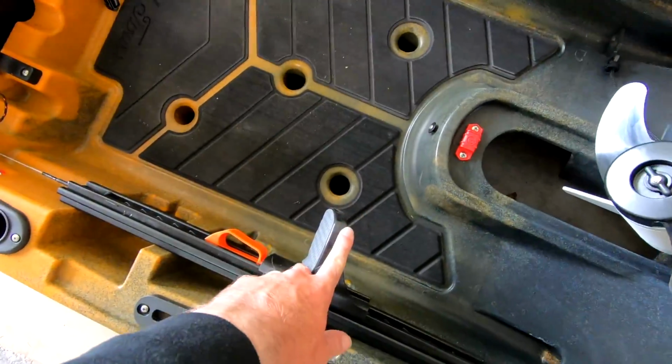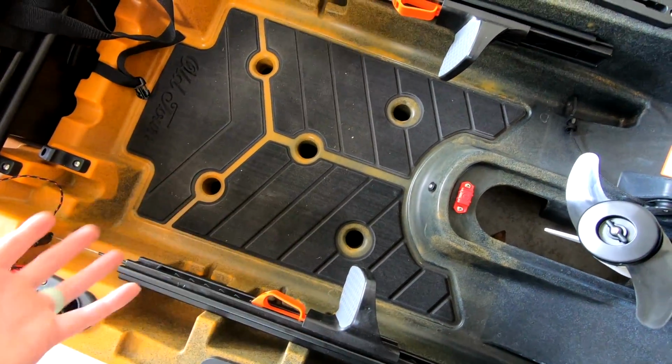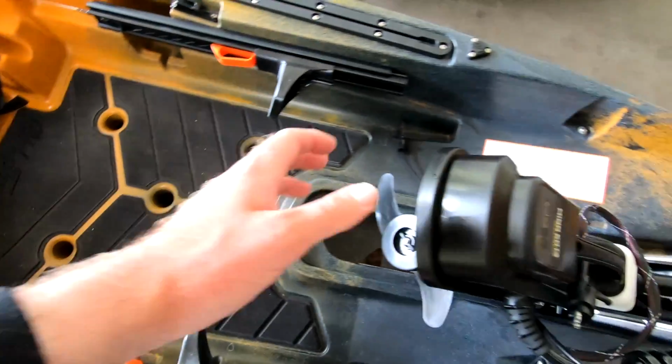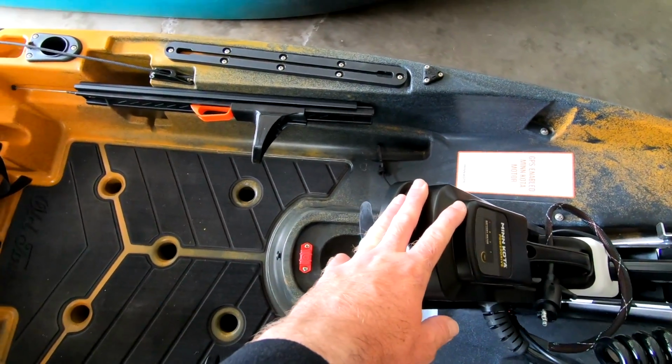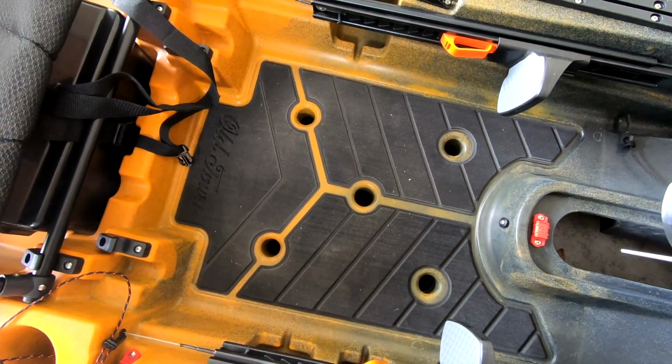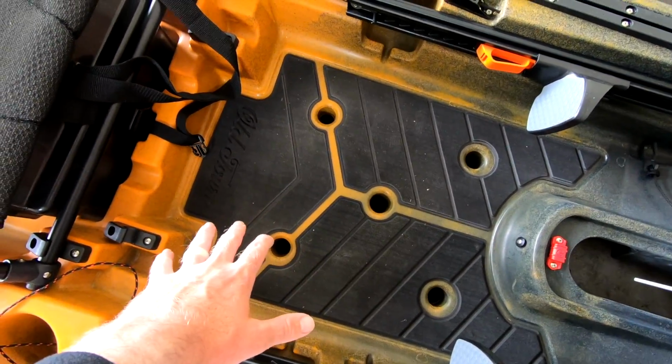Everything is controlled by your feet, so this is literally 1000% a hands-free fishing experience, outside of having to control the motor with the little bitty remote. But both of those on both sides. Obviously plenty of floor space here. You got the EVA foam in the bottom.